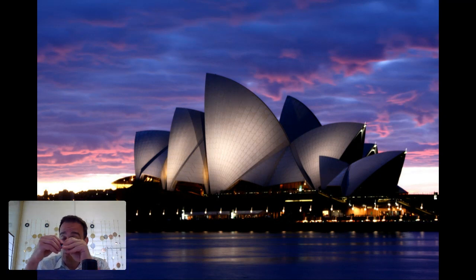So Utzon wins the competition in 56. They actually start construction in 1959. And one of the things we're going to get into here in a moment is the thin shell, sail-like organic forms and how they were able to technically solve the problem of building these highly complicated forms at that time.